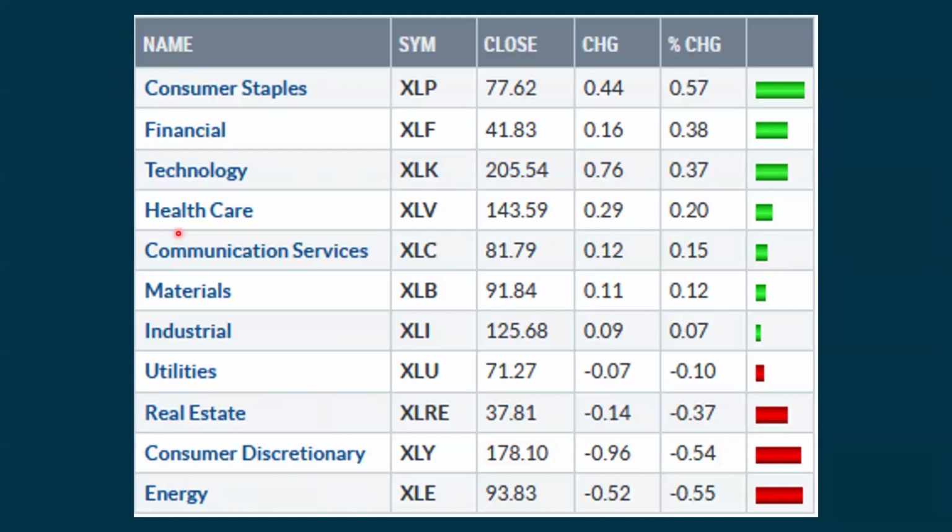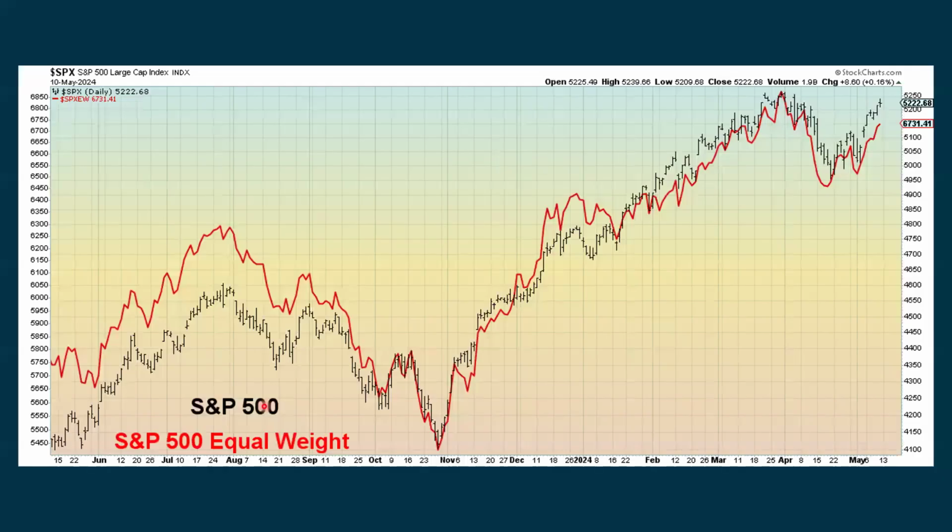Here's the daily sector chart where staples, they're still strong, and they were the best performing sector. Financials, they've been doing okay. Tech actually did all right as well. Healthcare, another defensive sector. Communication did all right, but you can see these percentages are really quite small. Energy was down a bit, discretionary is still under pressure. And real estate, which had been at number 1 yesterday, now it's back down here getting spanked again.